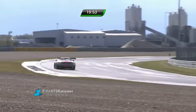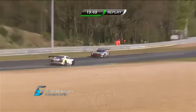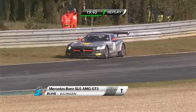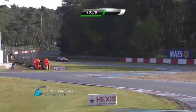I thought the number 1 Mercedes was coming with him, but here's the replay. That's the end of it, just on the edge of the turn when he ran over the painted cement curbing on the exit. It's almost like a runoff on the outside of turn 1. Much slipperier than the racetrack, and he just got the car onto it.